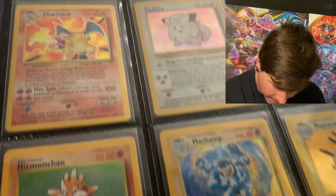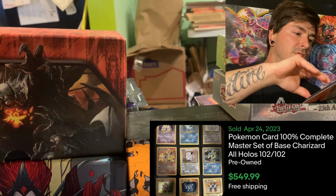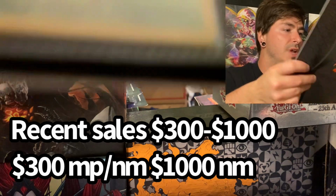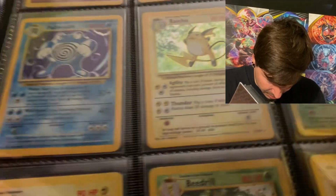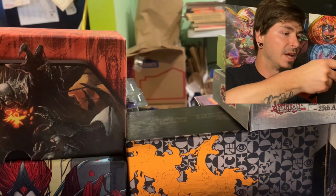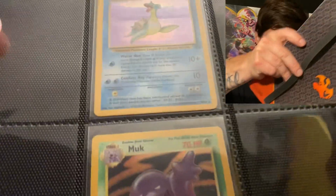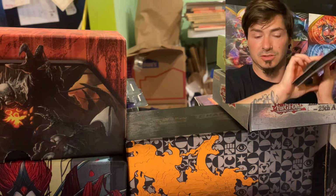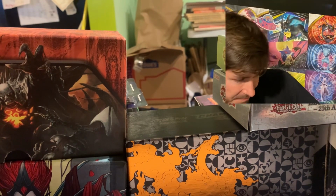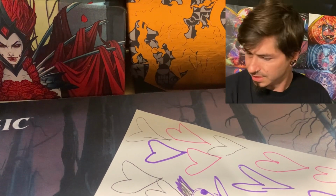That's a little better. So it's got all the holos. They're all unlimited. The condition I've looked at, it's not perfect, that's for sure. Some are much better than others, but you got plenty of the holos. Ninetales is gorgeous. Zapdos is gorgeous. And then there's a couple fossil rares in the back: Hitmonchan, Muk, Lapras. But yeah, that's a complete set, complete collection.